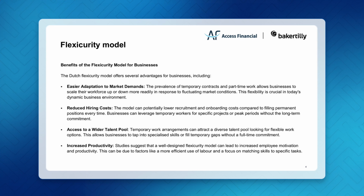And then finally, to have a dialogue between all the stakeholders, encouraging ongoing discussions between businesses, unions and policymakers to find solutions that benefit all sides.